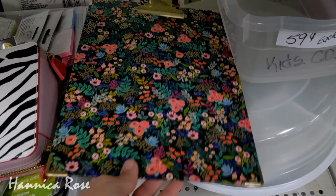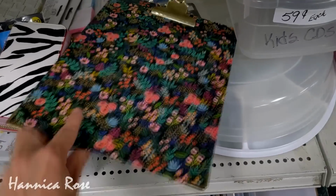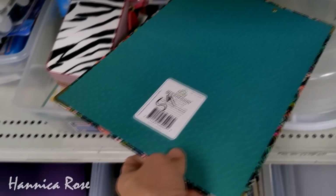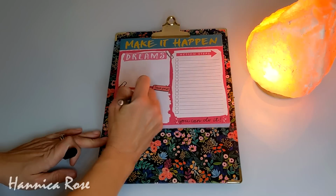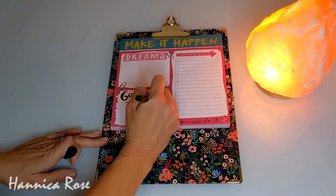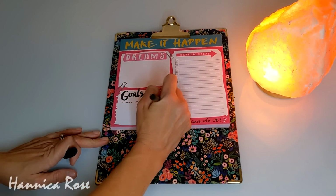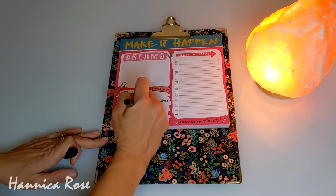And the next item that I purchased from today's trip was that beautiful botanical clipboard that I shared earlier in the video. I loved it, and you can't go wrong at 59 cents. I actually needed a clipboard, so I was really happy to find this one here. I thought the print on it was beautiful. It was nice and sturdy, and I really liked the gold capped corners. I thought that was a really nice detail.